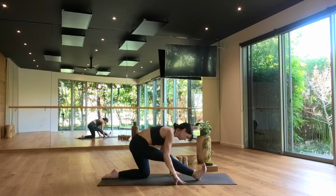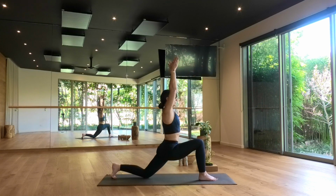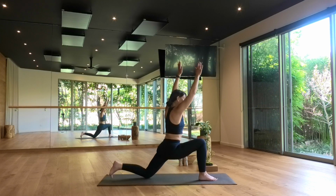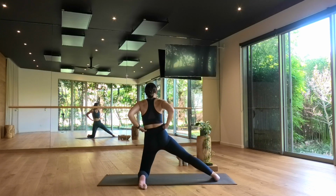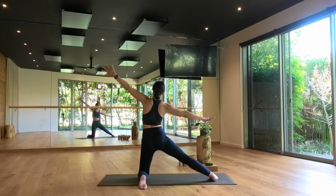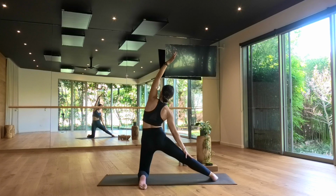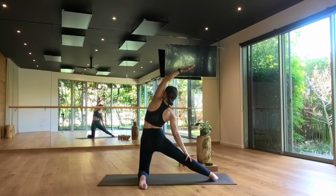On your inhale, come back to your lunge, reach your arms. Exhale, gate pose, left toes turn behind, right leg straightens, arms reach wide. Take a breath. Exhale, side bend to your right, reach your left arm overhead. On your in-breath, find some space through the side body. Stay for your out-breath.